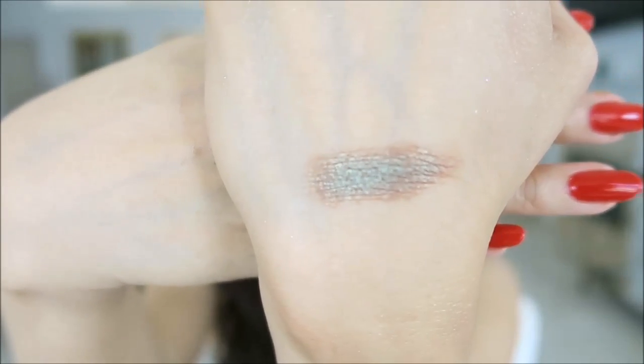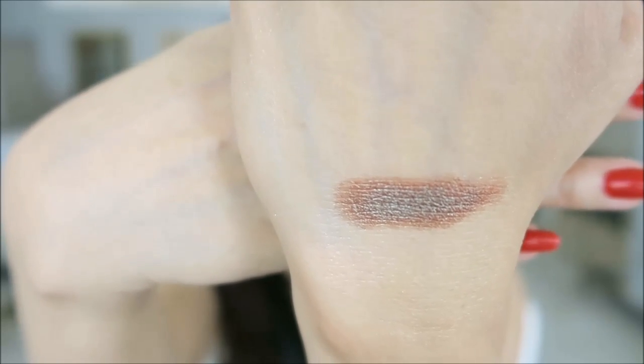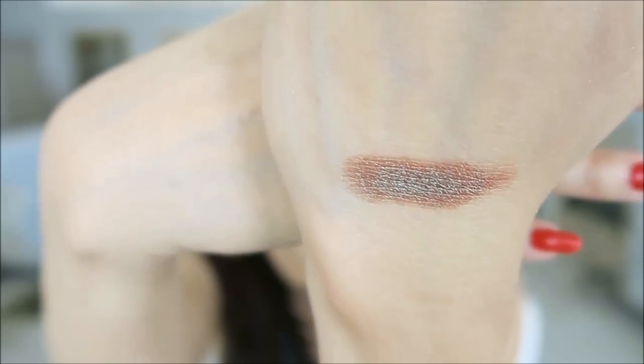Is it gonna focus? Oh, thank you. Very, very beautiful. I like it because when you blend it out, you get much more of that reddy brown versus that cool green. So yes, Makeup Geek shadows run from, what is it, $6 to $10? Am I correct? It'll be listed below.